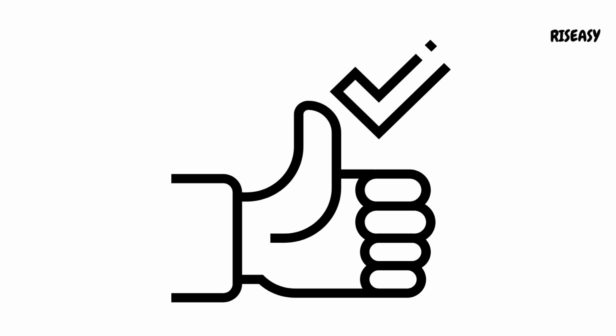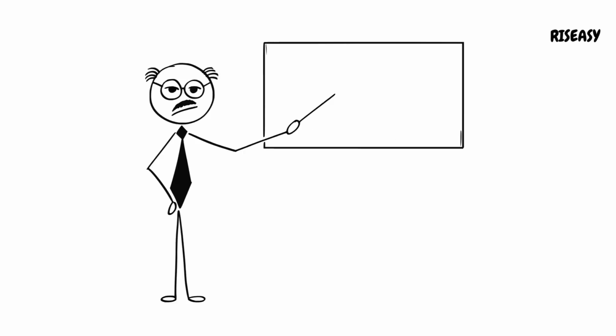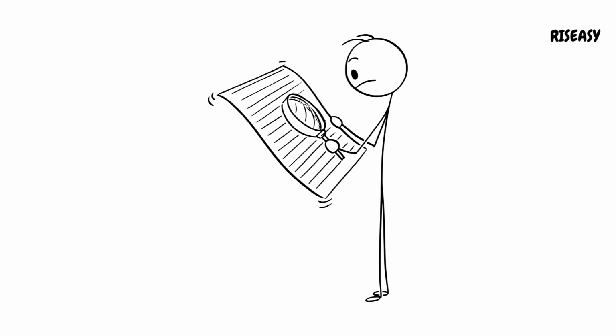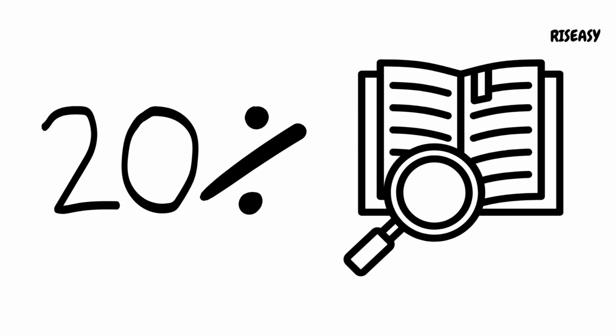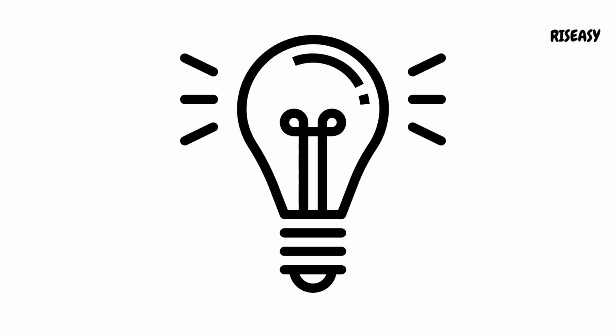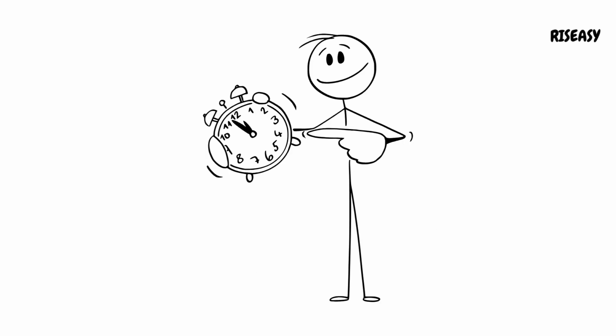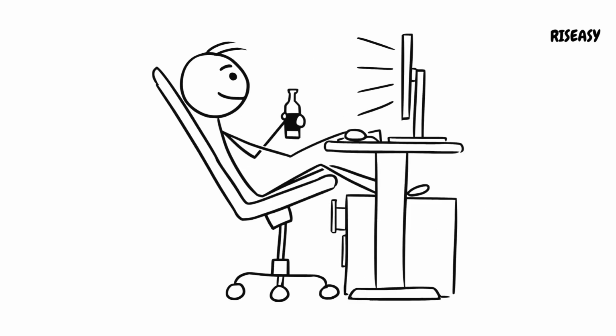How to use it? Ask yourself, what will actually be on the test? Check past papers, ask your teacher, or review summaries. Focus on the 20% of topics that appear most often. Spend 80% of your time mastering those. Pro tip: do a past exam paper first. Don't wait until the last minute. Work smarter, not harder.